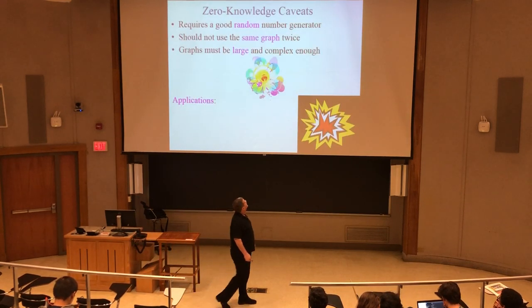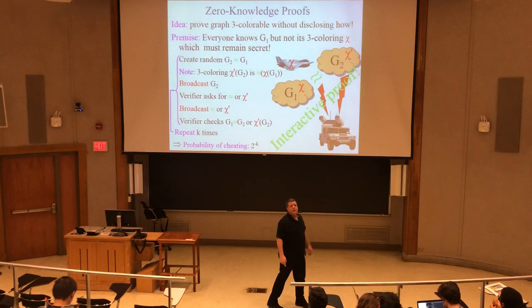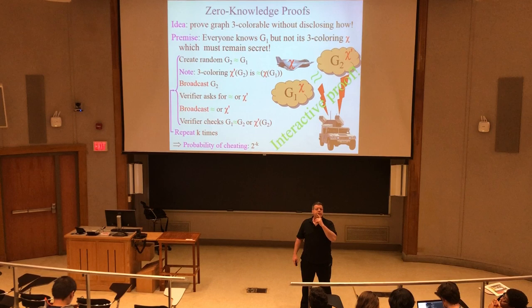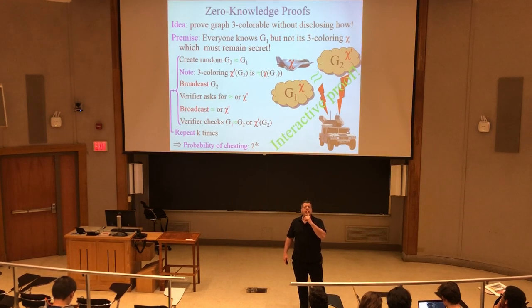Any other questions about any of this? Yeah. So is determining whether two graphs are isomorphic in NP, or is finding the isomorphism NP?